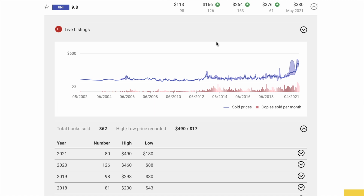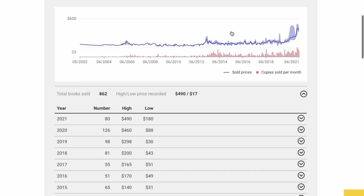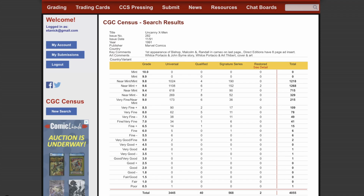insanity. I have no idea if Bishop is coming to the MCU or if this is just the market chasing keys, modern keys, okay? But if you look at the census, not a rare book. Not a rare book. Is it a lot of copies? Not really. 4,000 is not a lot. Okay, if you look at modern books, there are plenty of modern keys that have a lot more, but 4,000 is not a little, okay?